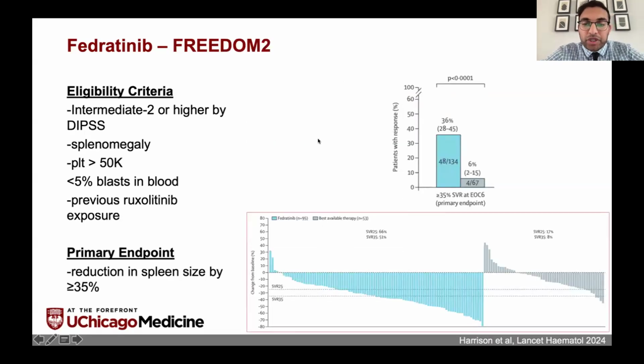The other major study for fedratinib was a randomized study called the FREEDOM-2 study. The very important thing about this study is it specifically looked at patients who had been previously treated with ruxolitinib. So patients with myelofibrosis who had previously received a JAK inhibitor, specifically ruxolitinib. And this study then wanted to characterize, does switching from ruxolitinib to fedratinib offer a benefit to patients? And what was found was the answer was yes.